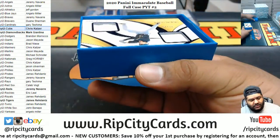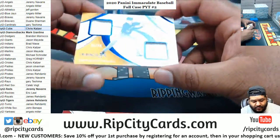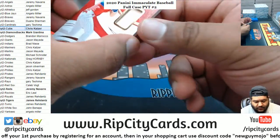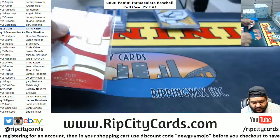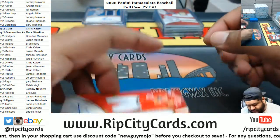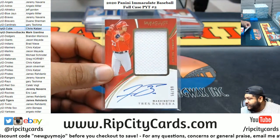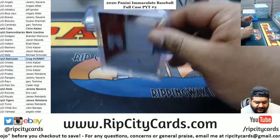Speak it into existence, Cody. We got Brian Reynolds /25, dual relic Pirates. We got Bryce Harper /99, bat relic for the Phillies. We have patch autograph, the debut jumbo for Trace Barrera of the Nationals. There you go, Griggo. Speak it into existence, kids play.